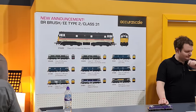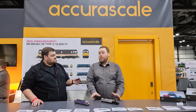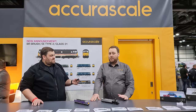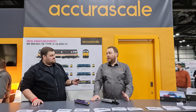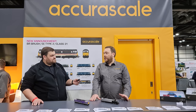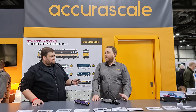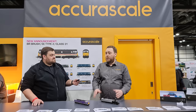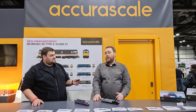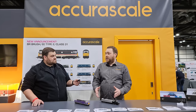And how popular has the 31 been since you've launched it? Really, really popular. We knew it would be one of the more popular models to do, but we haven't quite prepared for the reaction it's received, and people have been very, very positive about it. What they like is it's a very nice design. It captures the essence of the Class 31, all the different accurate detail representations, but also the standard equipment that you get with it, from a separate working fan motor all the way into the price point, $169.99 for DCC ready or DC, and then $269 for DCC sound, and it also has stuff like the flange squeal sensor.